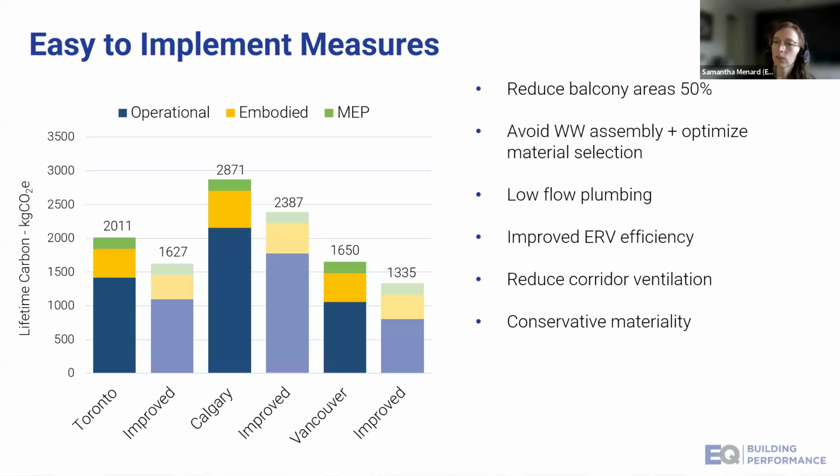We also looked at low flow plumbing fixtures, improving your ERV efficiency, and reducing your corridor ventilation rates. We also had some conservative materiality selection. We didn't make any changes in your MEP here, so this is still an all gas baseline. But even keeping that gas baseline and putting these easy to implement measures in, we saw an approximate 20% reduction in lifecycle or lifetime carbon.